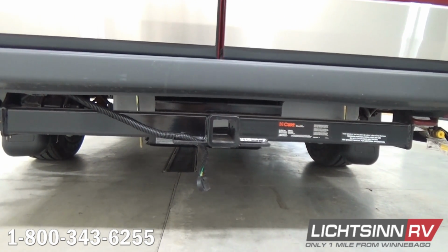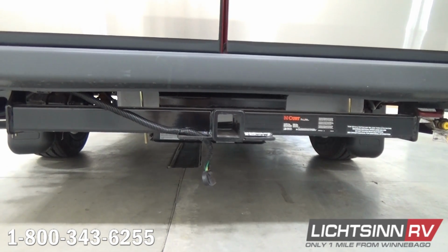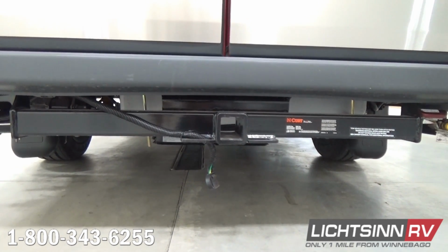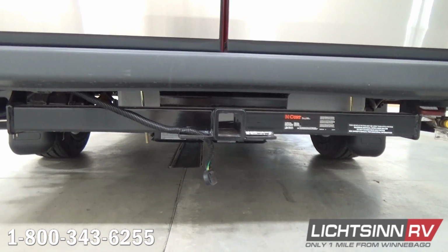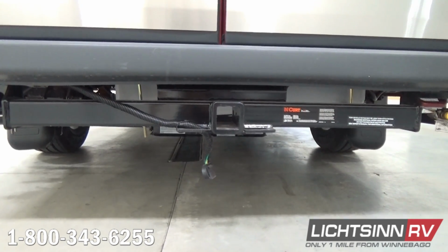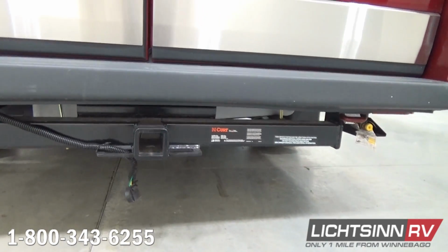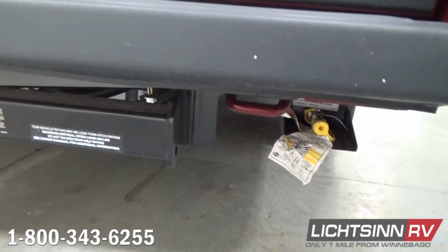Off to the right then we have an LPG quick connect to tie in a gas grill directly to the 6-gallon propane system. The nice thing about the location of where this is, if you think about when you're outdoor grilling, you can actually now utilize your grill on the patio side or to the rear of the RV, depending upon where that wind is at. So it provides a nice amount of flexibility there being on the patio side rear corner.